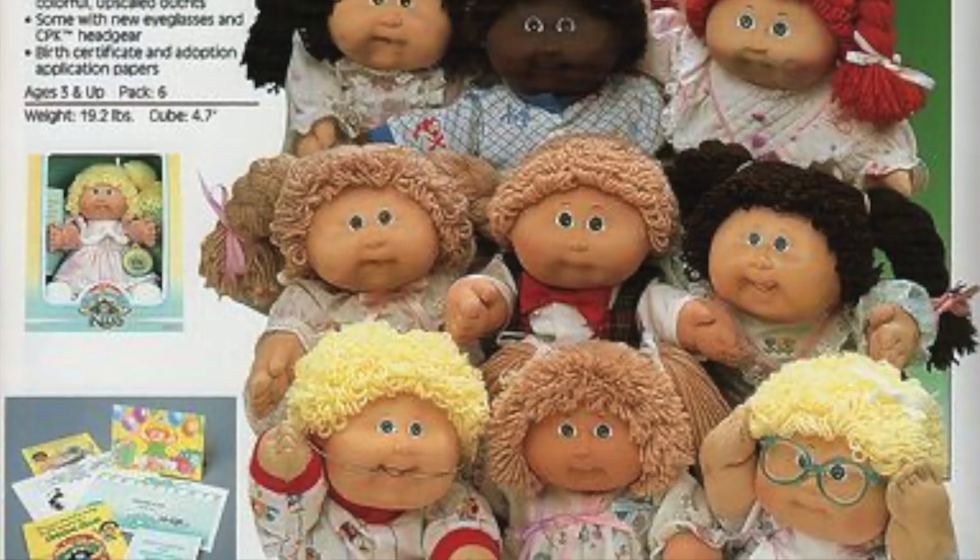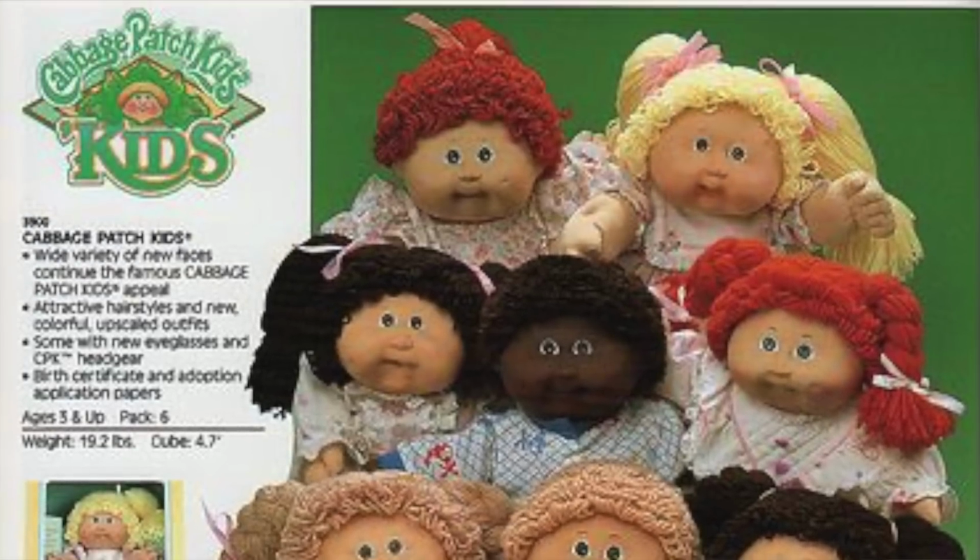By 1983, the dolls, now going under the name Cabbage Patch Kids, had 3 million adopted, and they go on record as the most successful new toy in toy industry history.